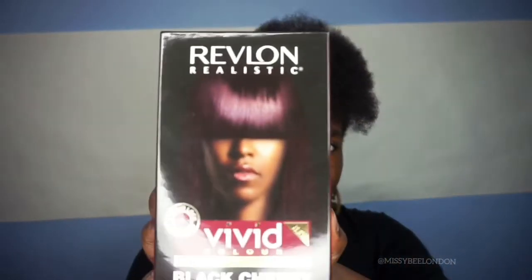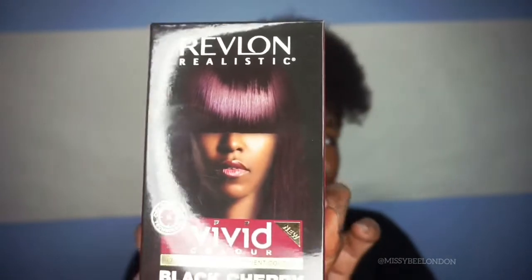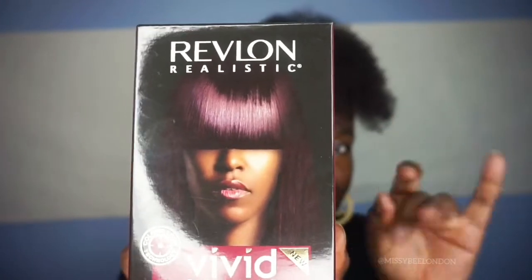But yeah, like I said, I used this. I didn't want to use a blonde, I didn't want a drastic colour, so it was kind of okay. I would have liked it to be more poppy, but you know what?